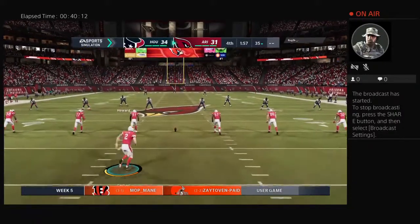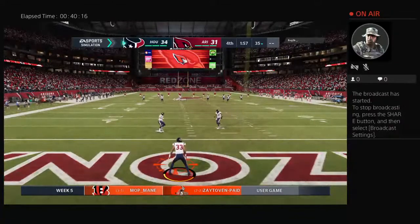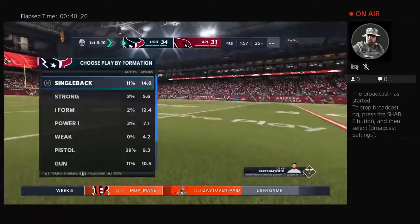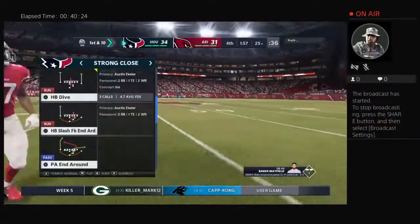Cardinals following the touchdown, ready to kick it away is Carlson. And that one will bounce out of the back of the end zone, so we will start here at the 25.